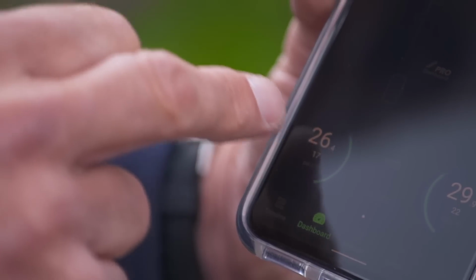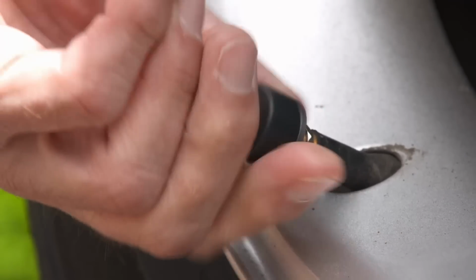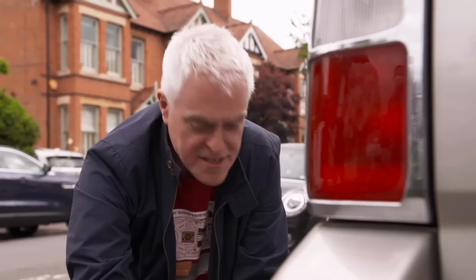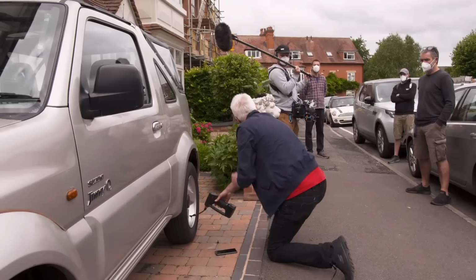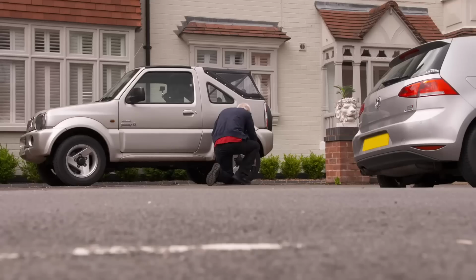This, though, is a bit low. I'd like to put some air in that. The system detects slow leaks, monitors your tyre's temperatures and can track individual tyre pressures too. Apparently, one in five of us never bothers to check their tyre pressures. That means one of you lot are guilty. Ben.